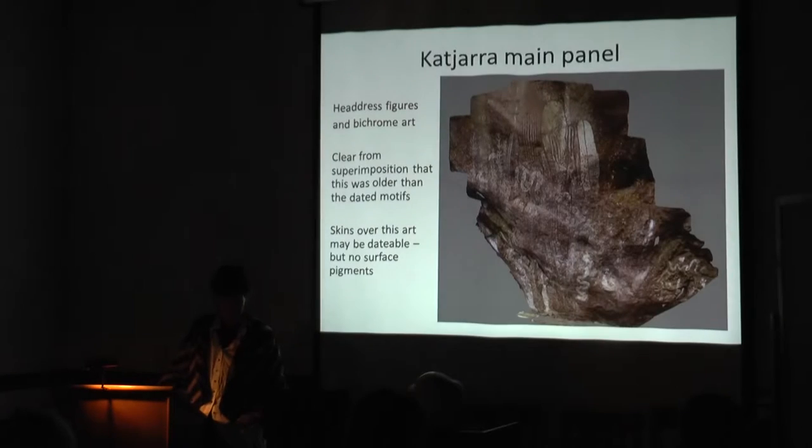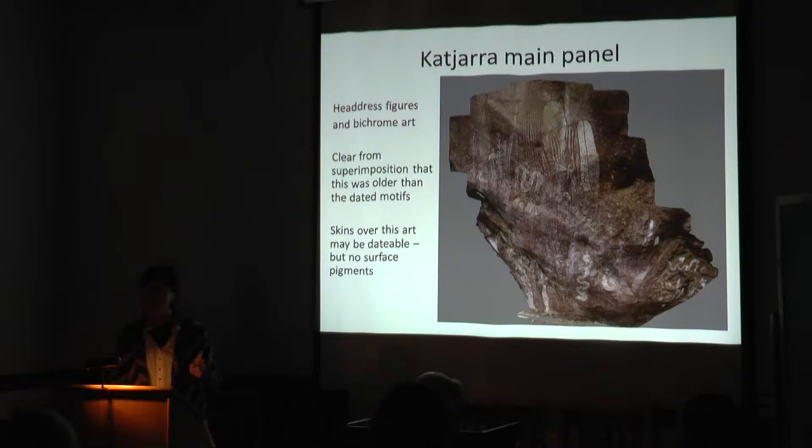So we went back, partly because we also were not able to date this panel, which is a large red and white bichrome panel with headdress figures and lots of lovely, probably sacra on the board, these large boards which are decorated, which are sacred in recent times. This has got a skin over it, and so there's no pigment on the surface. We weren't able to date this particular panel.